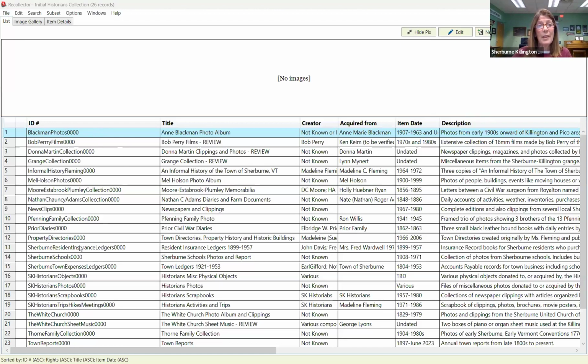I'll say Blackman photos and then a number. We initially started following the Dublin Core recommendations and tried to configure the data in each field according to those standards. When we created the ID, one of the recommendations was that it have a unique identifying number and that that number relate to the digitized document. So these individual entries, IDs, are the name of the collection. In this case, we had a woman named Ann Blackman who gave us a photo album, so we named this collection Blackman Photos. And then the item number relates to the image that we digitized and attached to this.